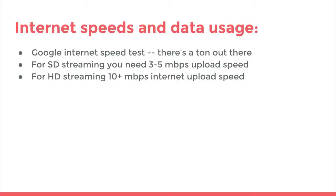So test your internet speed. If you've never done it before, I just recommend Google Internet Speed Test. Google now has one. Netflix has one. There's Speakeasy, there's Ookla. There's just so many, and I don't have a favorite. So just Google. It'll find a server near you, send a little ping to that server, and then it'll send it back. Using that ping, it will tell you how fast your internet speeds are.